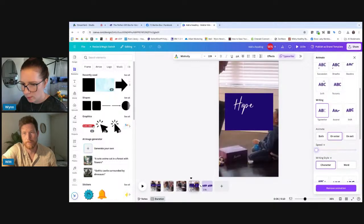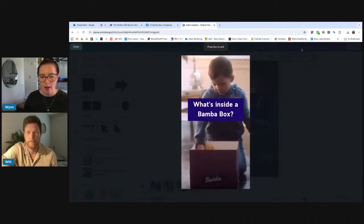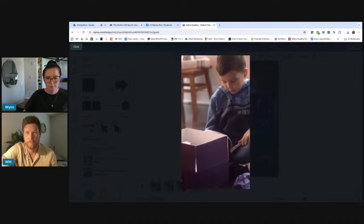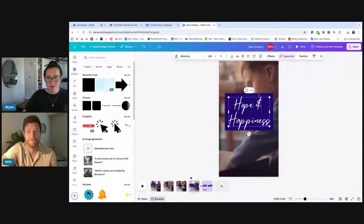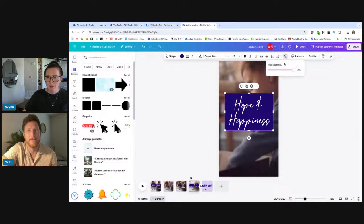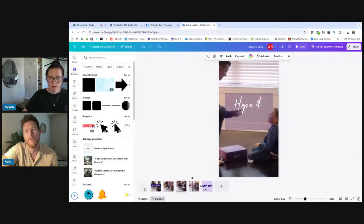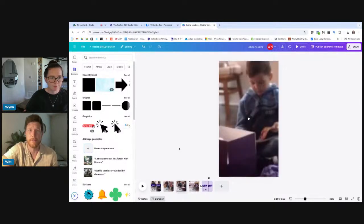Oh, wait. Okay. Well, let's look. What's inside a Bamba box? No. You know what? Then it blocks out them. Yeah, I was thinking maybe not do the square. What if there's the text on the bottom and top of the... What about that? I like that way better. Got to see the cuteness.